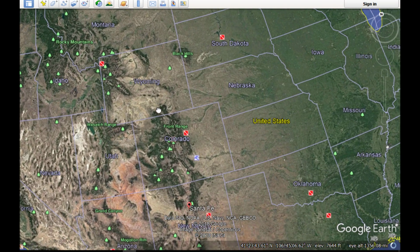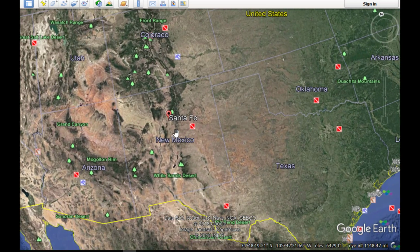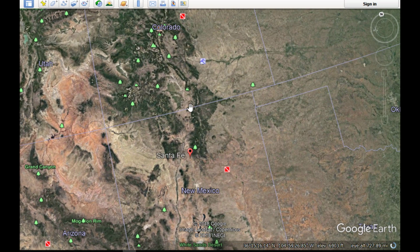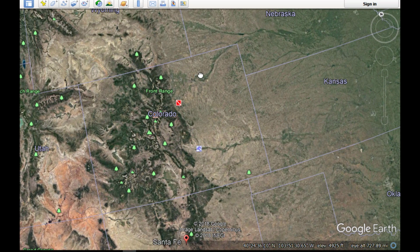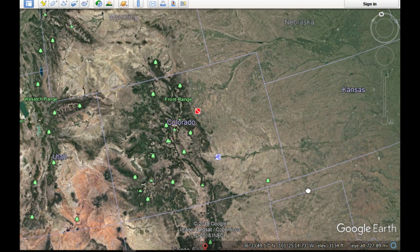They keep coming down here into Wyoming, down into Colorado, and they finish off just south of Santa Fe. So the Sangre de Cristo Mountains is the area, I believe, of the Rocky Mountains right here. This is the Front Range right here. Yeah, that's the Front Range area. So this would be the Sangre de Cristo Mountains. It's all part of the Rocky Mountain Range. Huge, absolutely huge mountain range.